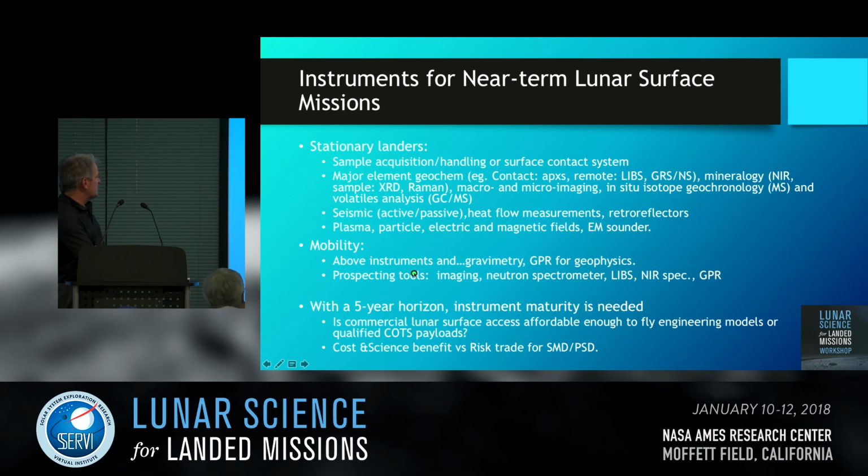For prospecting tools in the volatiles case, if you're at the poles, or well, mainly at the poles, you'd want to take imaging, a neutron spectrometer, LIBS, near-IR spec, GPR, and so forth, or some subset of these things in order to allow you to evaluate the data as you prospect, as you drive around. One of the things that seems to me kind of important is to keep in mind this 5-year horizon and what that means for instrument maturity.